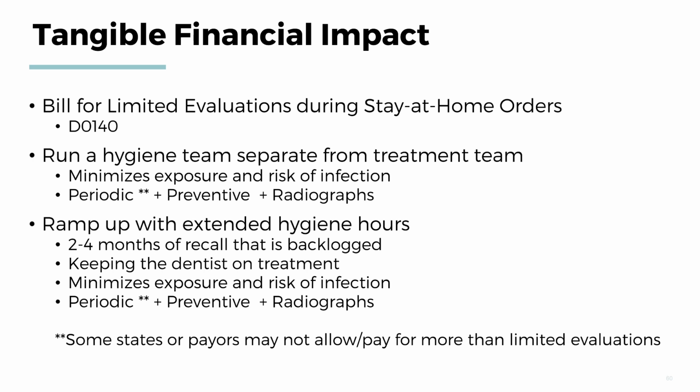So you could have a system in place where you're getting some revenue from evaluations. When you start adding a hygienist to the evaluation system, and you're separating that from the dentist, doing hygiene or diagnostic team versus treatment team, you're able to minimize risk of infection and exposure. You can include the reimbursement for your radiographs and your examination, and if prevention is allowable in your state or local government, you can add the preventive care back to it.